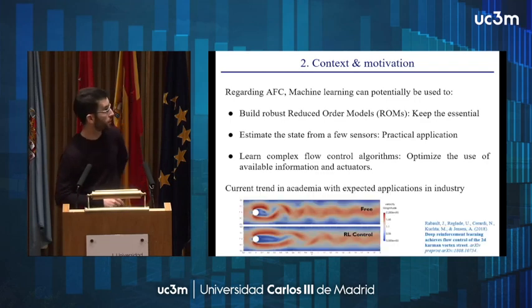This is a current trend in academia. There are many recent publications on the area, and it has expected application in industry in the near or midterm. We can see here an example of controlling the wake of a cylinder with reinforcement learning.